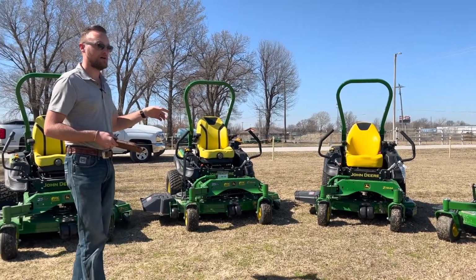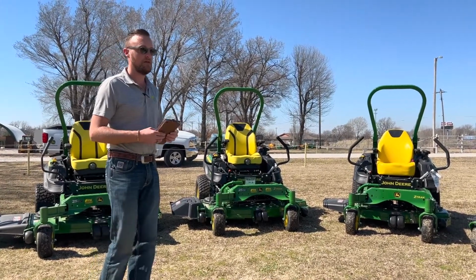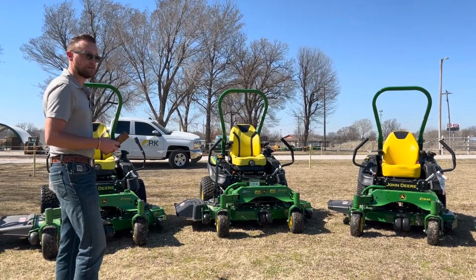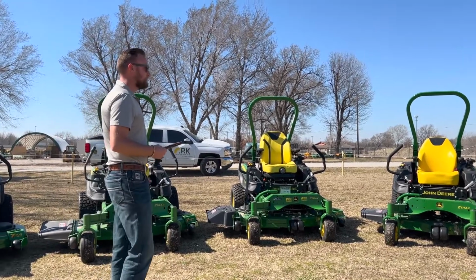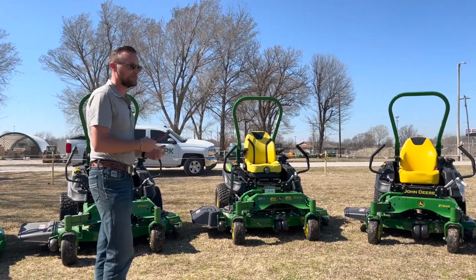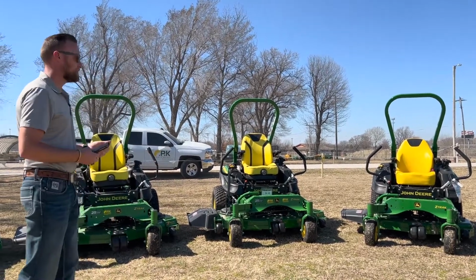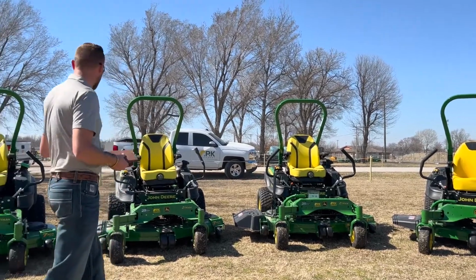It also does not come with the cast iron spindle housings with the pressure relief valve built in. Those spindle housings are only available on the M series and the R series mowers. The 915 is only available in the Kohler engine, carbureted engine, 25 horsepower. As we move up in the M and R series, we have an option for a Kawasaki carbureted engine or a diesel engine in the 994R.